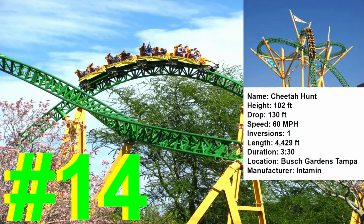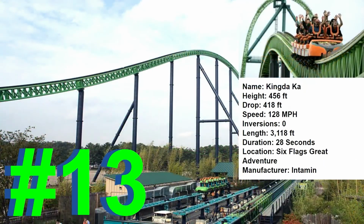Awesome coaster. Now coming in at number 13, we have almost the polar opposite of Cheetah Hunt, where it's just a fun coaster. You have Kingda Ka, which is all about intensity. This is an intense coaster. I mean, it is just nuts. You get launched at 128 miles per hour. You go up a 456 foot top hat, which you don't get airtime on, but still, it's insane.